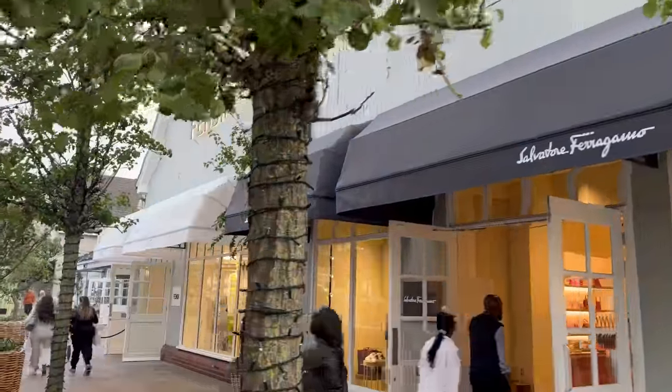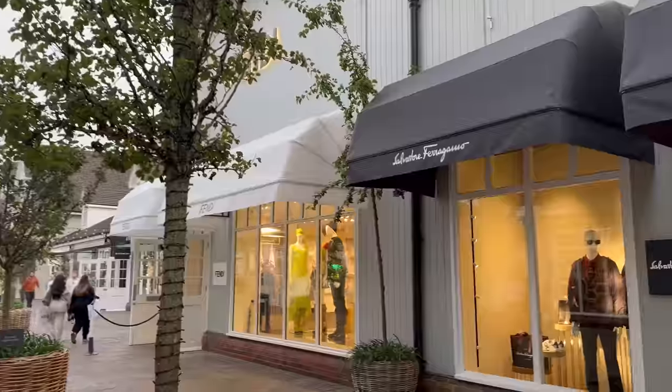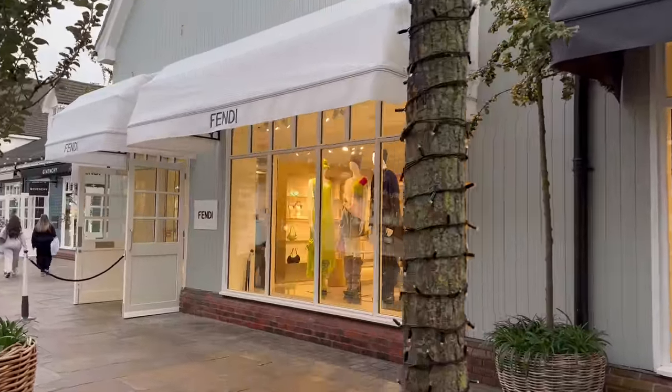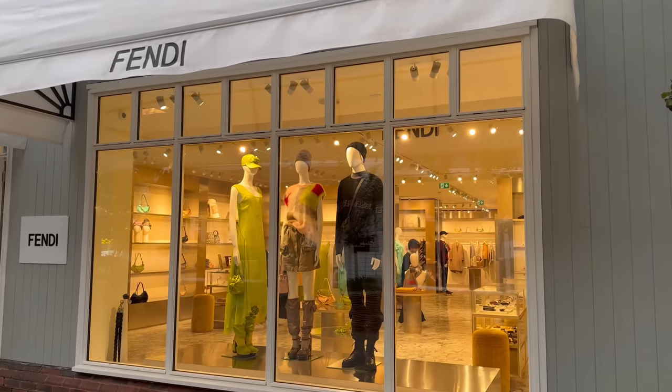Okay, my favorite store is next. I have very high hopes. Hopefully I can find something at Fendi, because so far I haven't bought anything. Can you guys believe it? But this is the new renovated Fendi store and it looks awesome. So let's have a look.